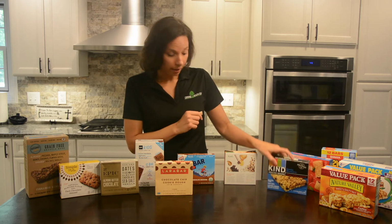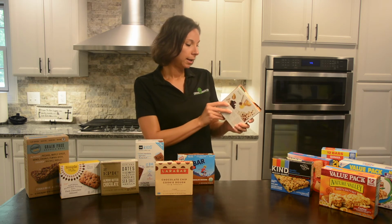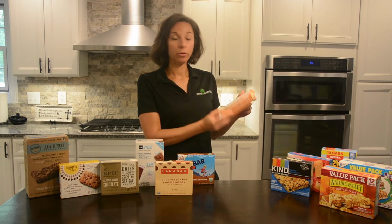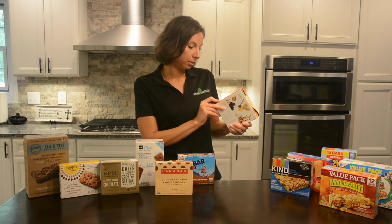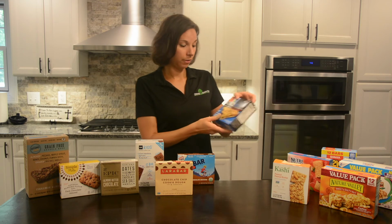Many people like the Kind bars and the Kashi bars. For this Kashi peanut bar, it has 6 grams of sugar, so not too bad, 1.5 teaspoons there. The problem again, whole grain oats, but it's not organic. 3 grams of fiber and 4 grams of protein, so that's a little better. But again, they're using unhealthy oils, sunflower oil and peanut oil. So still don't really think that's all that great.